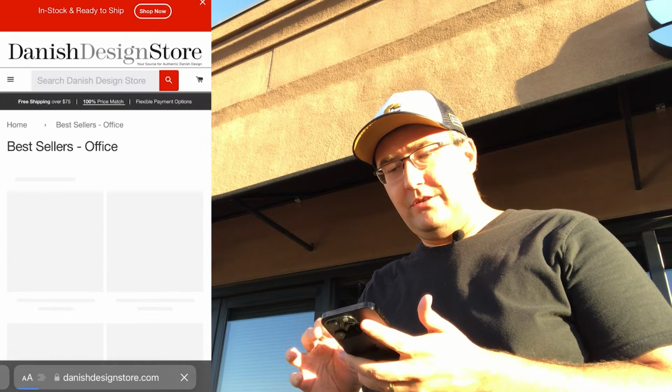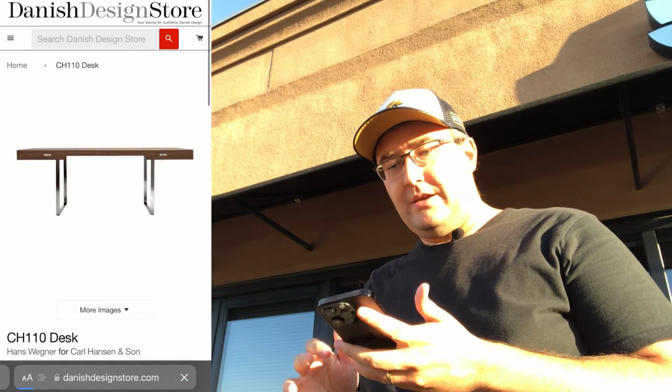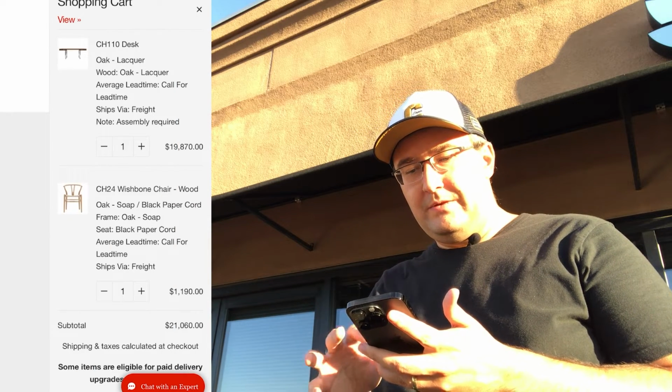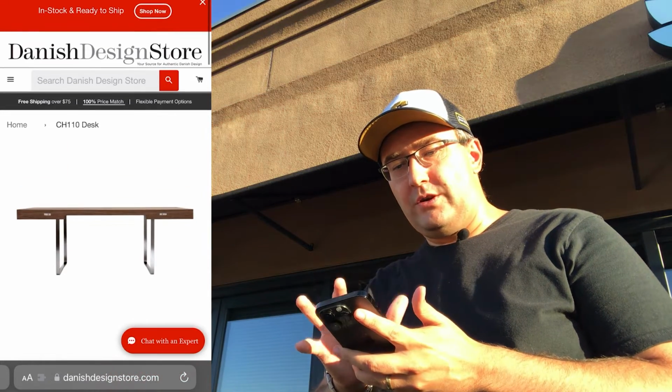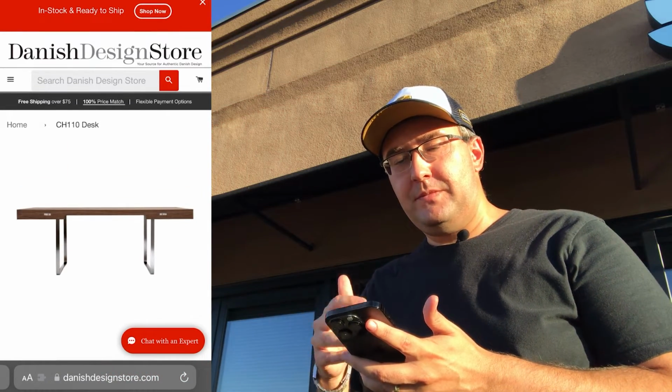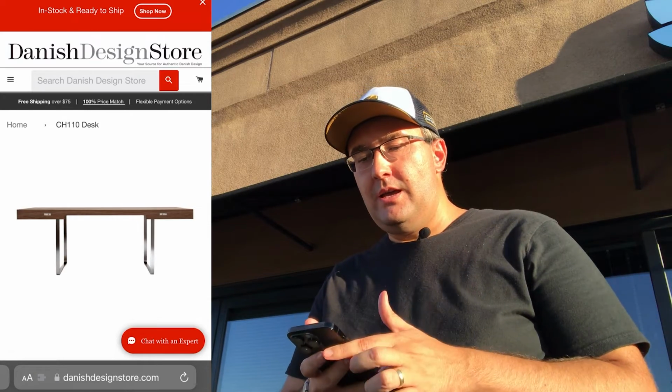So let's take a look at the Office collection, and let's say add a great looking desk. So add to cart, and see how the sidebar cart would work in case I'm adding more items to it.